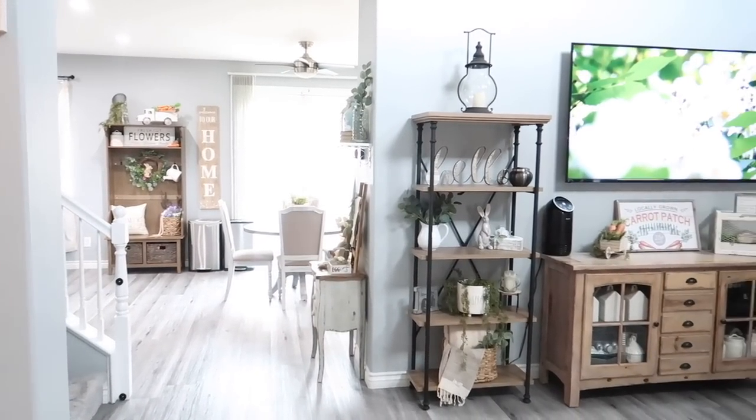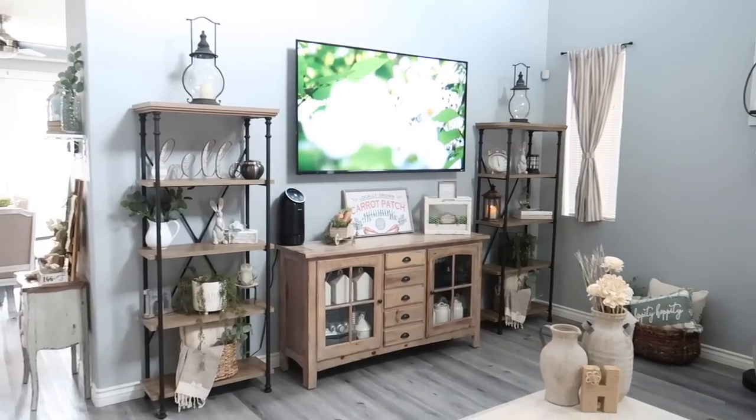Hope you guys enjoy. So as you enter the front door, this is what you see. Right here to the right is the living room.